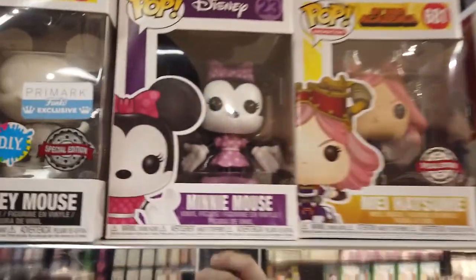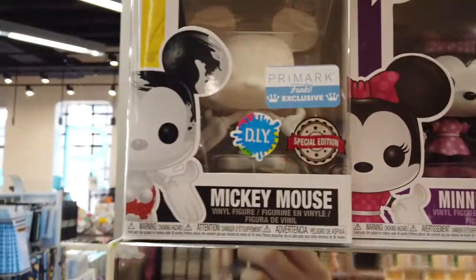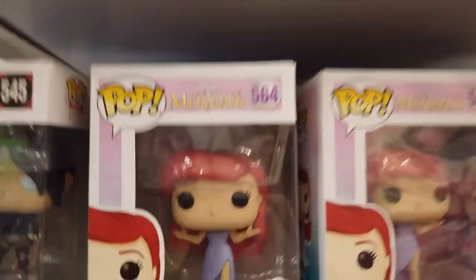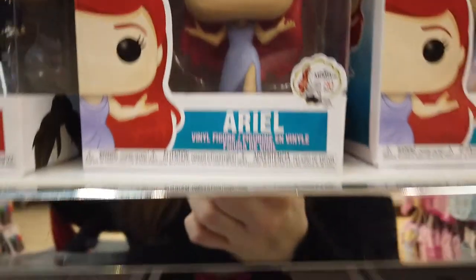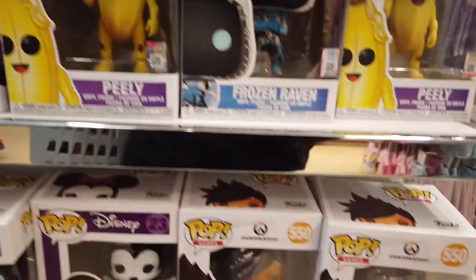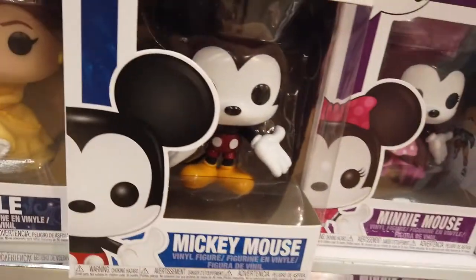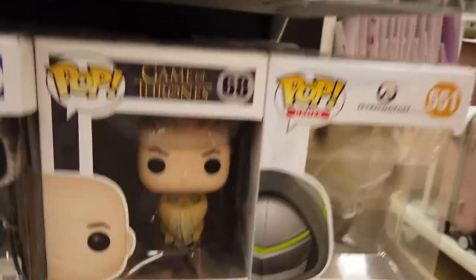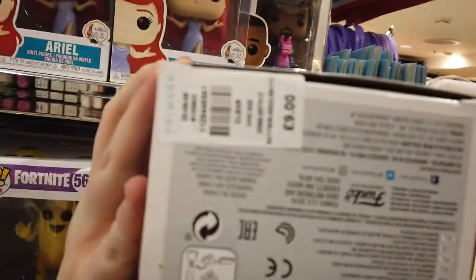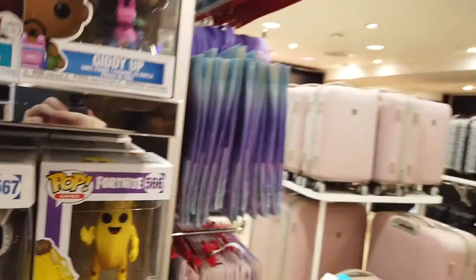We have some Funko Pop, a Minnie Mouse over there, DIY Mickey. We have a beautiful Ariel one as well. Simba, a regular Mickey. Game of Thrones, Fortnite. And these are £9 each.